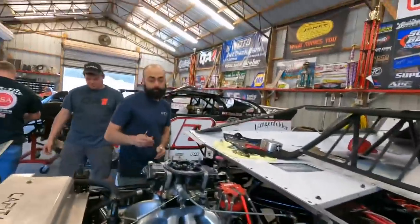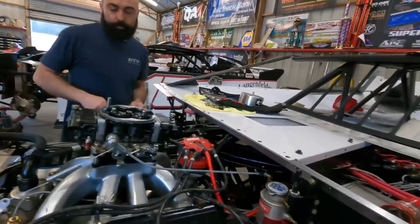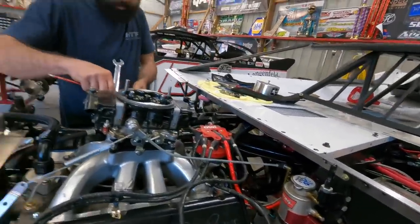We're gonna find out now. Yes, that's what. Hopefully this thing runs, and we figure out if power steering. We gotta figure out what's going on.